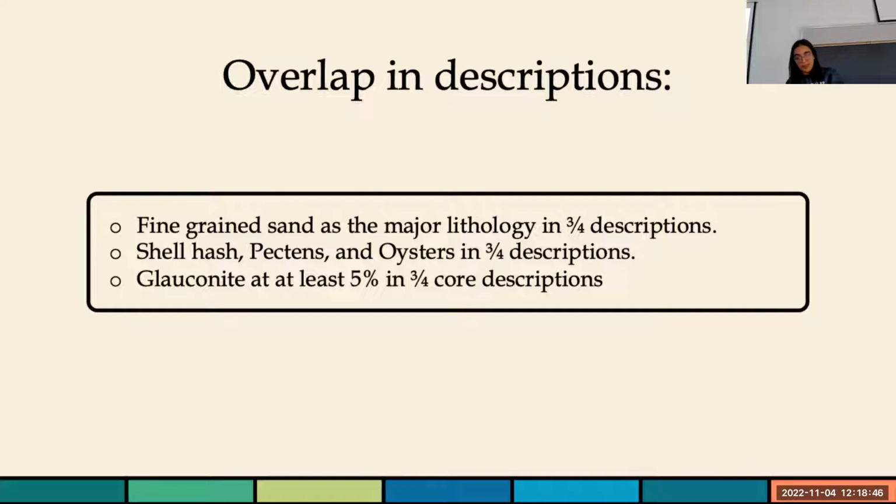So with this, I'm going to be looking at these under a microscope to see if there's anything that I can call or pay attention to more closely to see if it's glauconite that's causing these high radon levels, or is it a specific shell? So that will help us further down the road.